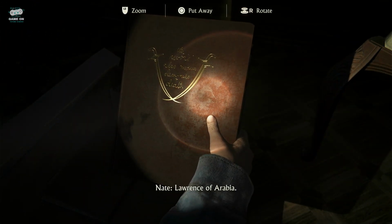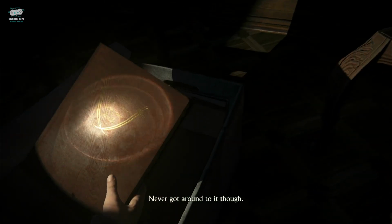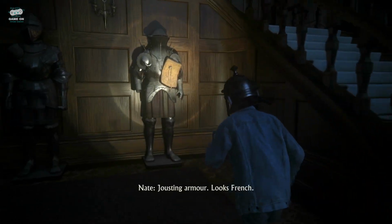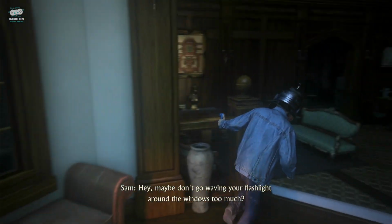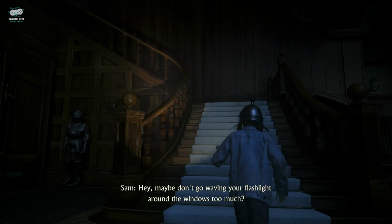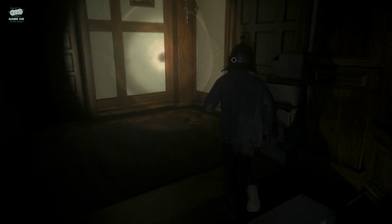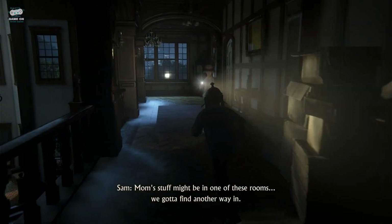Whoa. Lawrence of Arabia. Always wanted to see that flick. Never got around to it, though. Jousting armor. Looks French. Hey, maybe don't go waving your flashlight around the windows too much. It's locked. Mom's stuff might be in one of these rooms. We gotta find another way in.